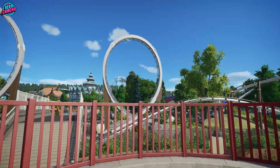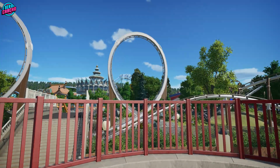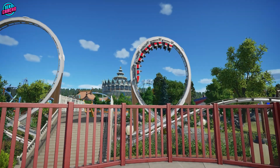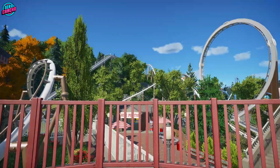In case you've just spotted that invert, by the way, stopping on the lift hill, that's my doing. That's not Spike's doing. I've got all the rides set to test. So in real life, when these are set to open, everything is working. It's working absolutely fine. So please don't come at him for that.